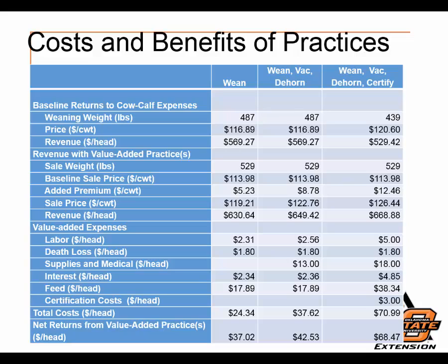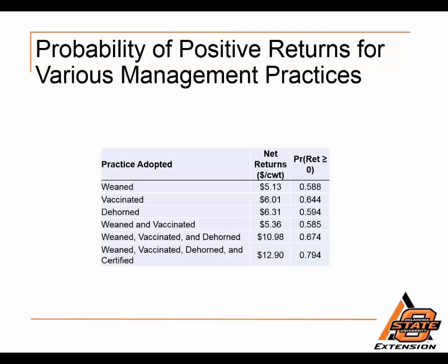And then if we go to the next extreme, wean, vaccinate, dehorn, and just enroll that calf in a third-party certified program such as OQBN, we're going to be up about $68.50 per head when we do that bundle of practices. So the next question is, how does this affect my probability of returns?